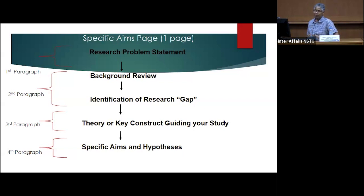The next paragraph will be focused on either the theoretical approach that you will be using that will specifically guide your research processes, the key construct that you will be using, or a description of preliminary studies that you or your team members have conducted that provide some supporting evidence that this is an appropriate pathway for further research.